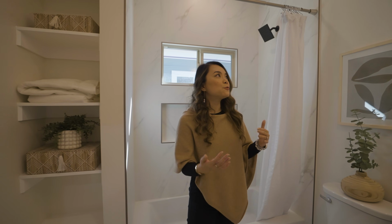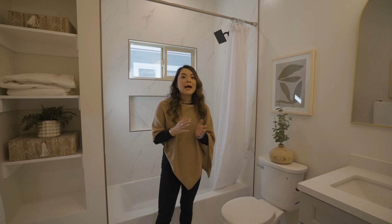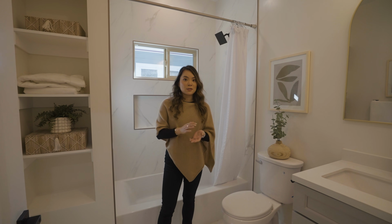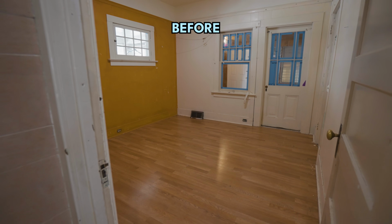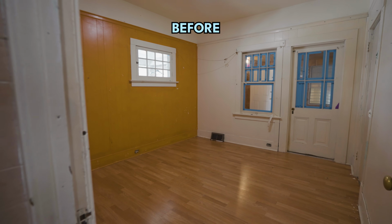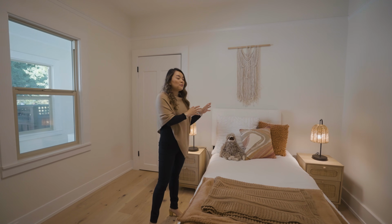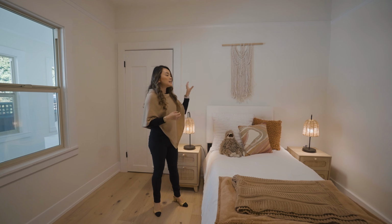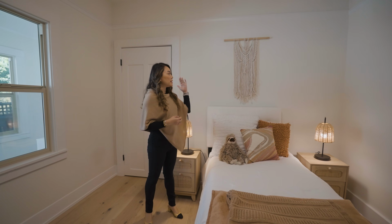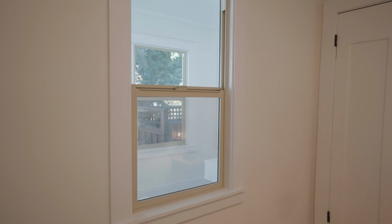I think this bathroom turned out pretty good, and it looks modern but also has some traditional elements to it. This bedroom was a weird one, and it was painted a bright orange. There was a window and a door going to the back of the house before, but because of the addition in the back, it didn't make sense anymore. So we covered them up and also lowered this window so it meets egress.